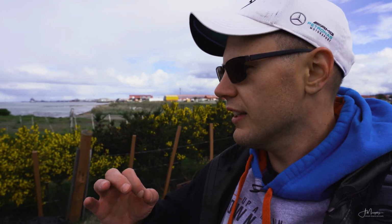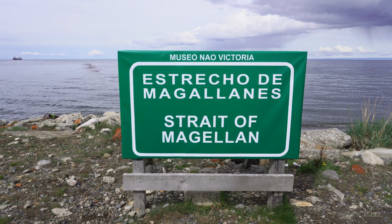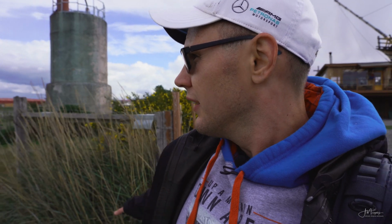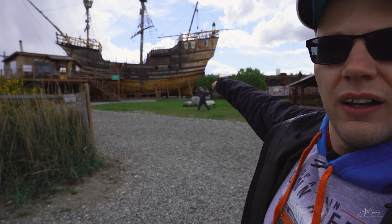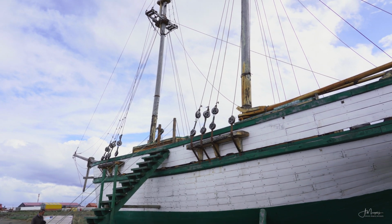I think Punta Arenas is a cool little town and actually gives you the first taste of Patagonia, because you arrive here on the shore of the Strait of Magellan and feel so lonely, as if you're literally at the end of the world. And then here, this place over there is a pretty cool museum where you've got a full-size replica of Magellan's ship and a few other vessels and some bits of history. I really enjoy being here.